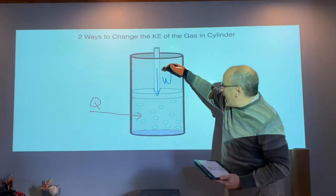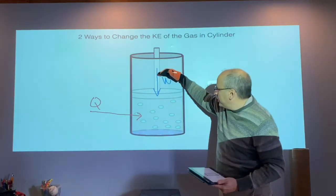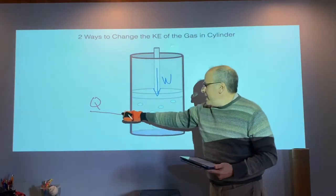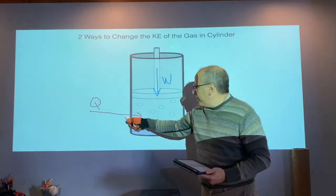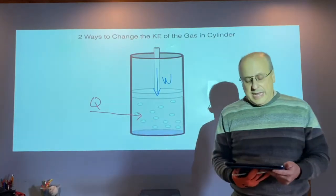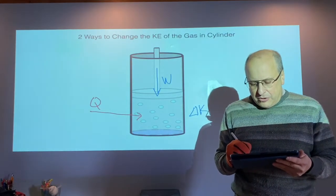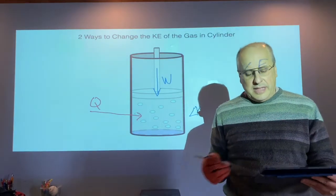With work, we are adding the energy in an organized fashion. We are pushing down on the piston, and it is moving in a single direction. With heat, it is just the random motion of the molecules transferring energy from the outside to the inside through the walls of the container. Either way, they are doing the exact same job, and that job is to increase the kinetic energy of all the molecules inside the container.